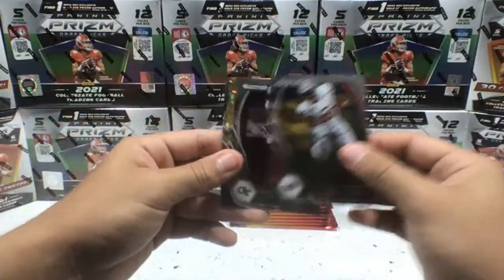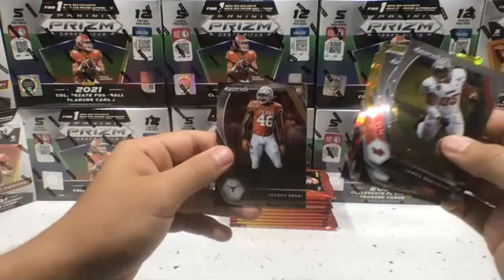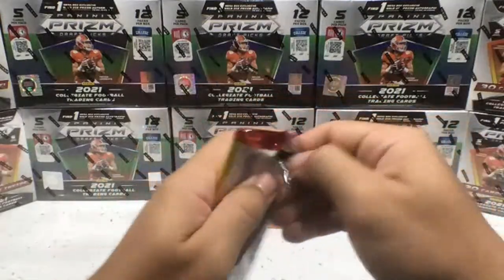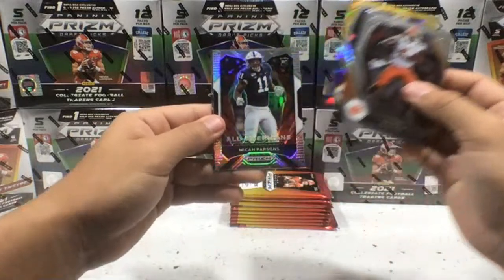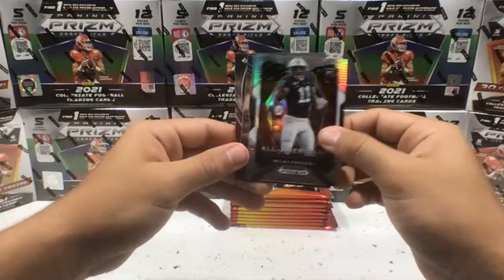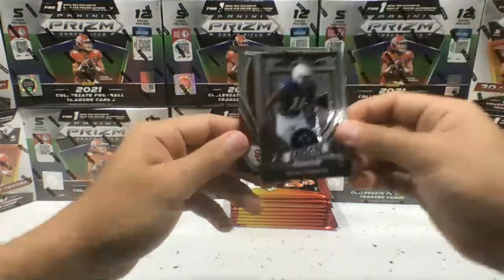James Robinson, Darren Waller, Gold Ice, Chris Carson, rookie Gold Ice, Kylin Hill, and rookie Joseph Ossai. Deshaun Watson, Gold Ice, Justin Jefferson. We do have a silver rookie, Micah Parsons, All-Americans. Silver rookie, All-Americans, Micah Parsons. Crusade rookie, Micah Parsons. So two inserts back-to-back of Micah Parsons. And rookie Tyler Vaughns.